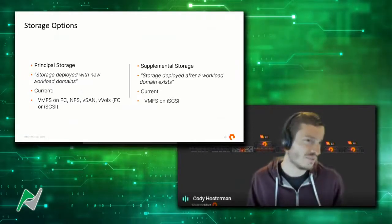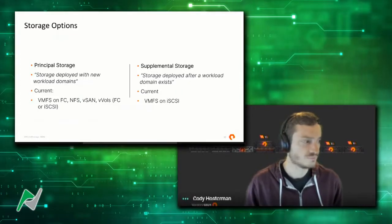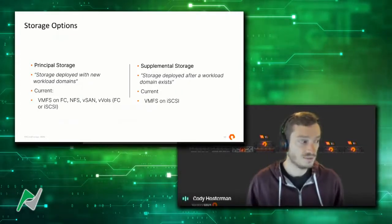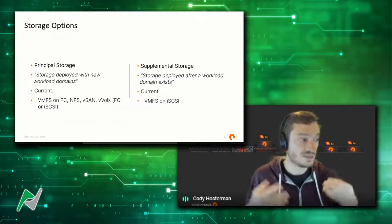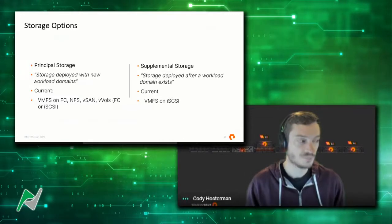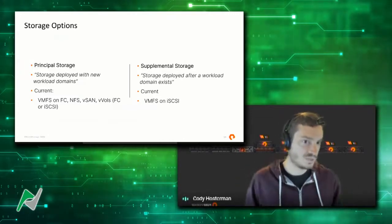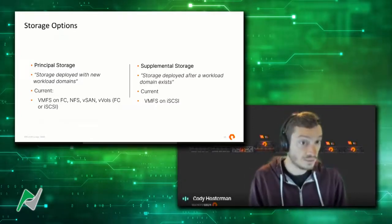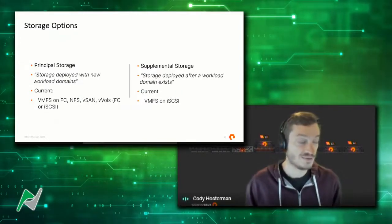because this is really the life cycle of what VMware does with storage with VCF. It's first certified and supported. Then it's tested and qualified specifically with VCF, which makes it a supplemental storage option. Then, all right, how do we integrate it? What do we need to do in SDDC Manager to make sure this is configured, and not only configured, but configured correctly and across the board? Once that is done and it's built into SDDC Manager, then it becomes principal storage.